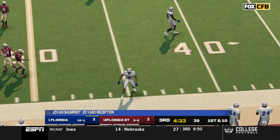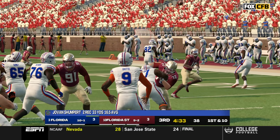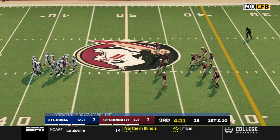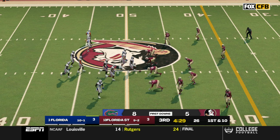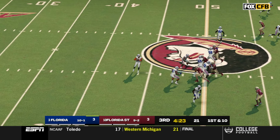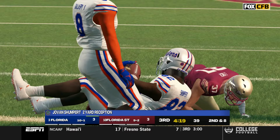Push him out at the 49. That makes it first and 10. First down, 10 yards to go. Ball on the 49-yard line. Mike 14. Pulls it in and stopped in his tracks with that tackle.